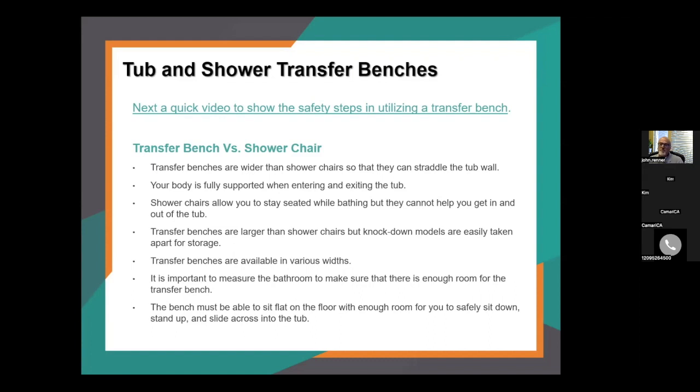Shower chairs allow you to stay seated while bathing, but they cannot help you get in and out of the tub. Transfer benches are larger than the shower chairs, but knockdown models can easily come apart for storage. Transfer benches are available in various widths and sizes. It's important to measure the bathroom to make sure that there is enough room for the transfer bench. And the bench must be able to sit flat on the floor with enough room for you to safely sit down, stand up, and slide across into the tub.